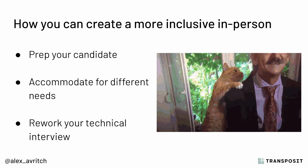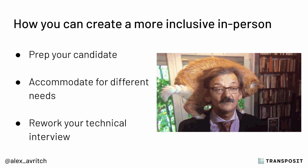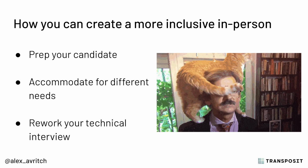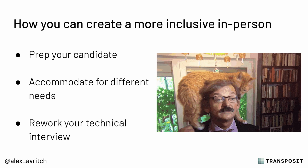And so how you can create a more inclusive in-person interview. Prep your candidate, super easy. No one likes to be surprised. And again, there are these introverts that kind of need time. For me, I love being prepped for a meeting because I need time to digest. I need to know what I'm going to say to feel confident. Some people can't just do it on the fly. Some people can, and I admire that, but I'm just not one of those people.